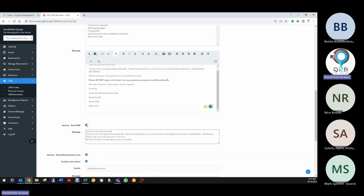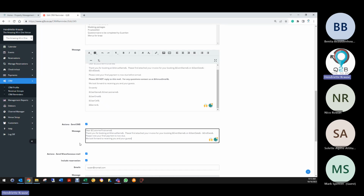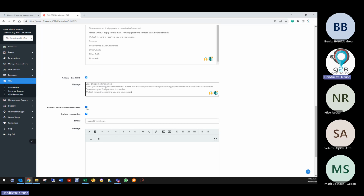Then also if you have the SMS integration, you can type up an SMS and you can also remind people to pay their final amount before arrival with an SMS. And you can add miscellaneous emails in here as well. I'll explain on my wedding profile what they like to use this for.